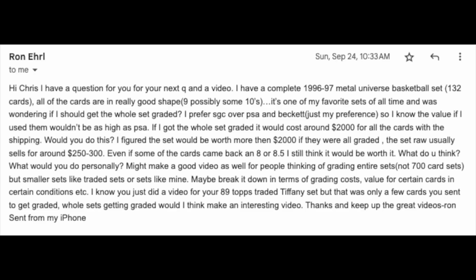The set raw usually sells for around $250 to $300. Even if some of the cards come back an 8 or an 8.5, I still think it would be worth it. What do you think? Would you do this personally?